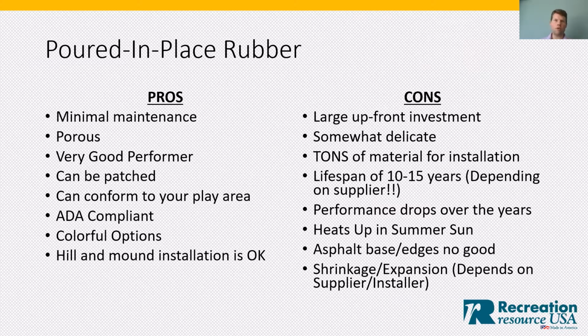It's a very good performer in terms of fall height and drop tests. It can be patched. I think even Amazon has patch kits now. And I'm qualified to do it for our projects here in Pennsylvania. I've done some fixes. It can conform to your play area, and by what I mean there is you can have an odd oval shape, and it can be poured to any shape. It's not limited to straight edges, etc.